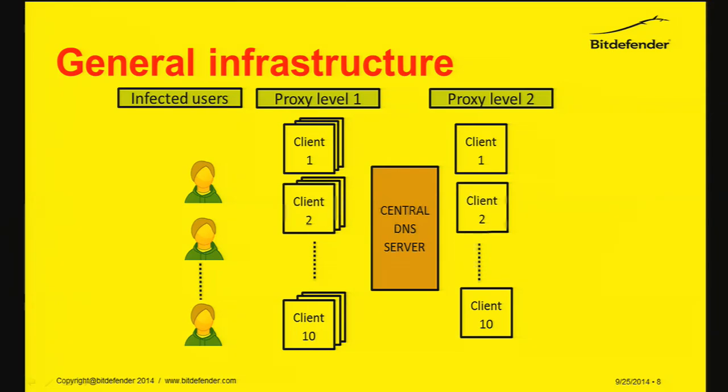At the moment, this network has 10 clients. When we discovered it, it had only 9 clients. 8 were active, 1 was inactive. And as I said, it has, as far as we know, 2 levels of proxies. For each client, at the first level of proxy, there exists a set of dedicated machines, from 1 machine to 6, 7. And on the second level of proxy, each client has just one dedicated machine. The machines from the first level of proxy communicate with both the central DNS server and with the corresponding machine in the second level of proxy.